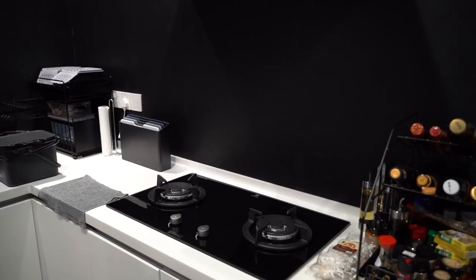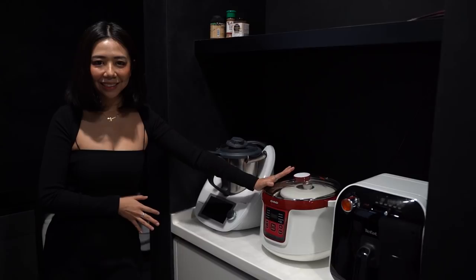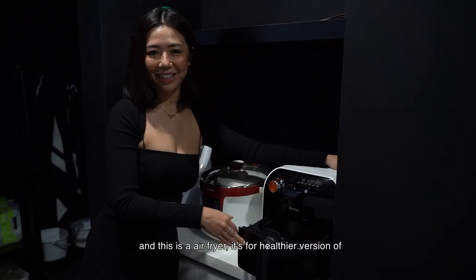Thermomix, I got it from Jennifer, and this is a pressure double boil cooker that was strongly recommended by my friends. If you want to cook a few types of soup in one go, this is what you can opt for. And this is an air fryer, for a healthier version of lunch and meat.